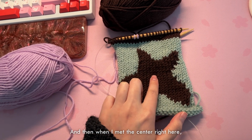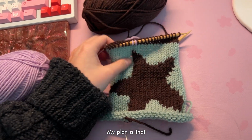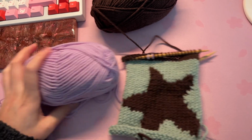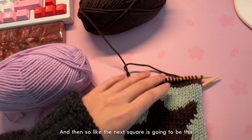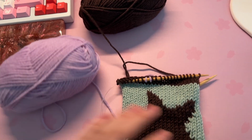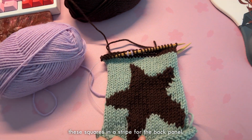And then when I met the center right here, then I changed to 3 different balls, as you can see. But my plan is that the star color is going to be the background color for the next square, so I'm going to have brown here with this really pretty purple lilac-y color, and then the next square is going to be this purple color plus some other color. Maybe I'll do orange or something. I'll think about it. But that's kind of the plan, and I'm just going to be working on these squares in a stripe for the back panel.